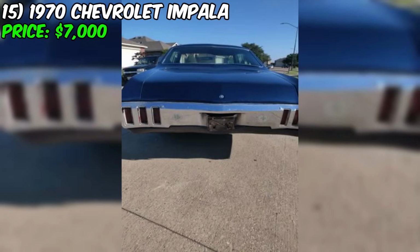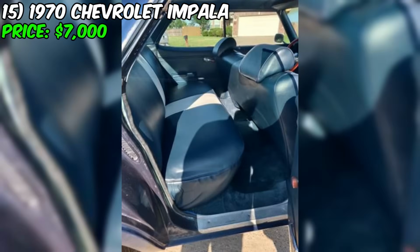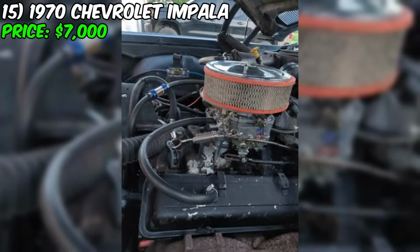The seller does note that they're not interested in trades or financing, which is pretty standard for a private party sale like this. They also mention that the car is located in Fort Worth, Texas. So if you're not local, you'll need to factor in the cost of transportation. But honestly, if you're a fan of classic American cars, I think this Impala is definitely worth considering.